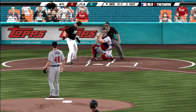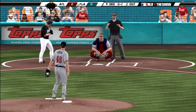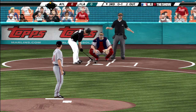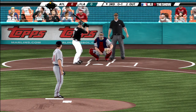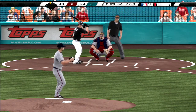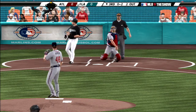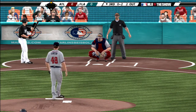And a strike called at the letters. Looked high to me, but it's 0-1. Oh, he's got a legitimate gripe right there. I don't know about that one. Gets the fastball by him here, and he's in control 0-2. And now, I wouldn't be surprised at all to see this next one be a changeup in the dirt.